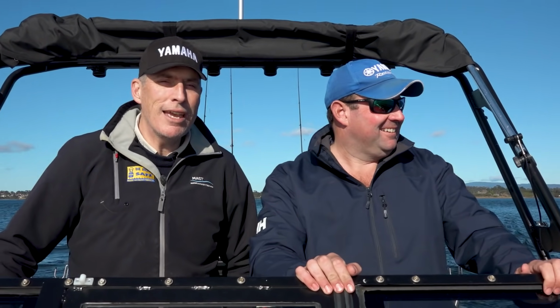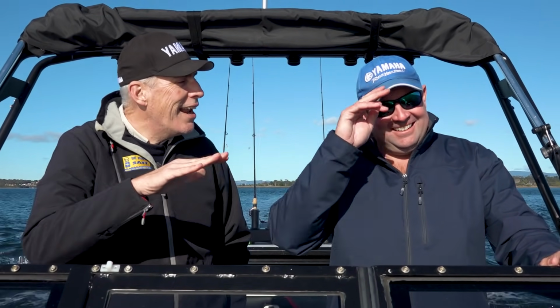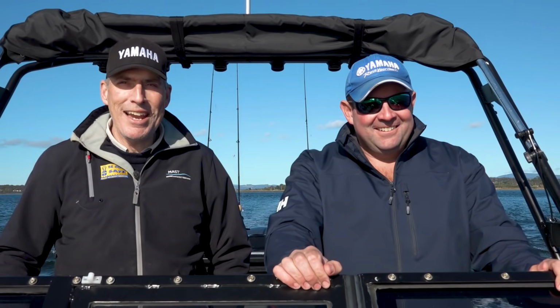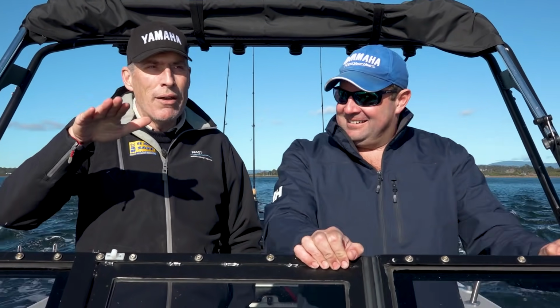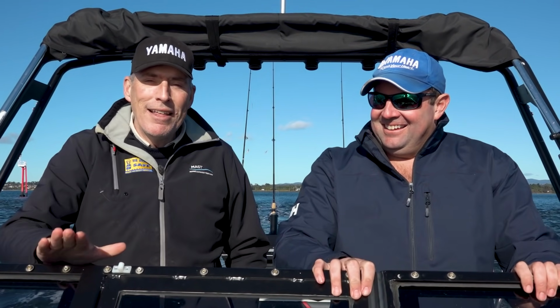Yeah. I did take the Dominator out one day, thinking that it's a cat and would be able to go through any sort of conditions. I took it out on a reasonably choppy day. If you couldn't get it going fast enough to get the sort of air effect under it, it was a pretty hard riding little boat, was my memory of it. But anyway, that's a different story.